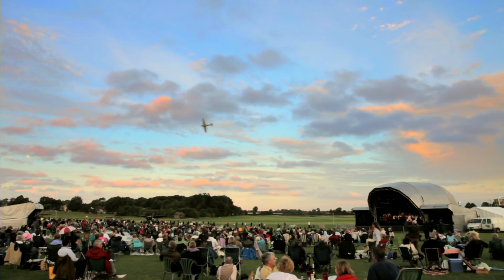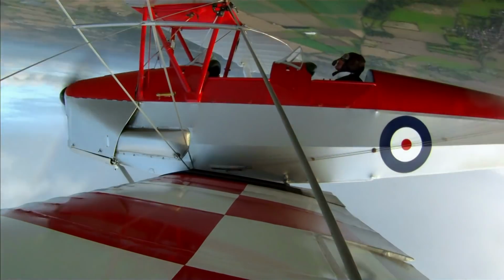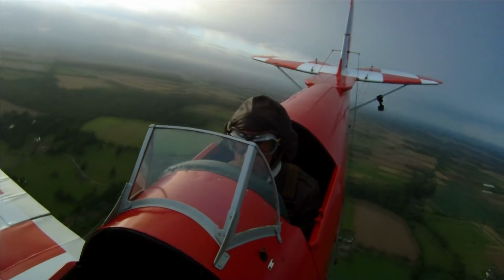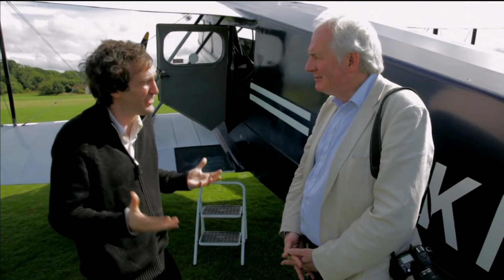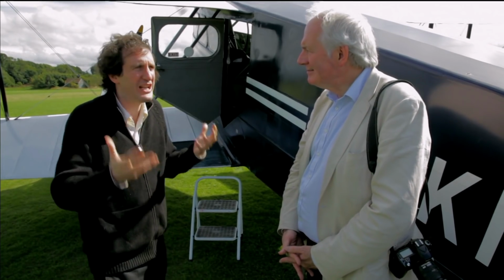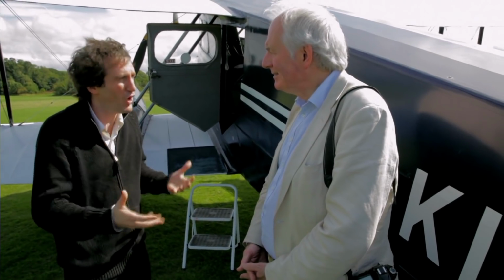To a world that had witnessed the Wright brothers' first flight only 8 years earlier, these aerial antics were as awesome as space travel is today. My guide to the daredevil, topsy-turvy experience Graham White called the Hendon Habit is aviation historian Josh Levine. It's probably difficult for us now to imagine the spectacle that this would have been in 1911. Absolutely unheard of. The idea of going up, flying through the air, thousands and thousands of people would come along to watch it. So Hendon at that time was really the greatest show on earth.